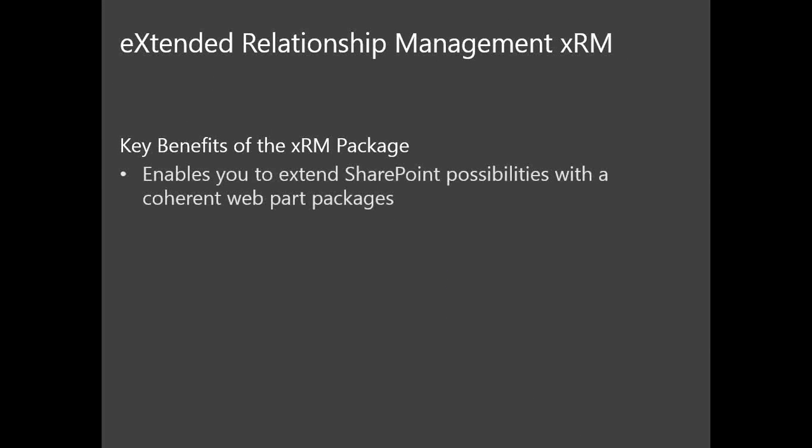So let's talk a little bit about the Extended Relationship Management solution. The key benefits of this package are it enables you to extend SharePoint possibilities with a coherent web part package. What that means is the web parts themselves are installed with a single platform. So just simply through Central Admin, you install the xRM platform. The licensing enables 3 different levels of bundles of the web parts. And while each of the web parts are independent, they do act as a single platform. So that when we do upgrades and new versions throughout the year, you will not have to upgrade individual web parts as with other vendors, but you will simply upgrade the platform and everything will be on the current revision.